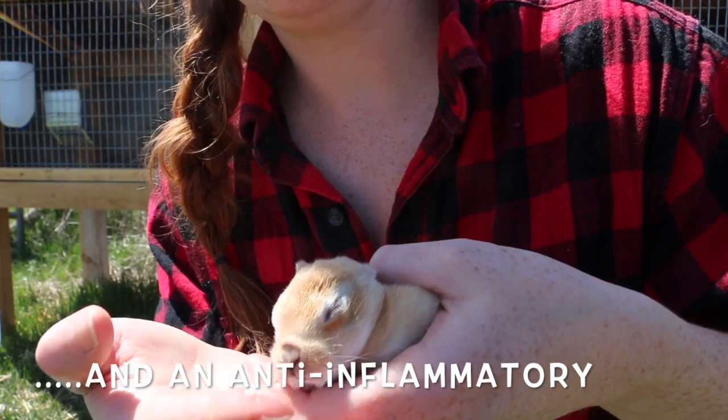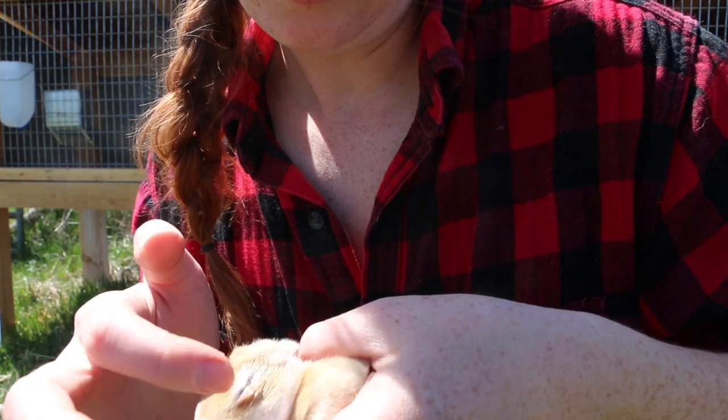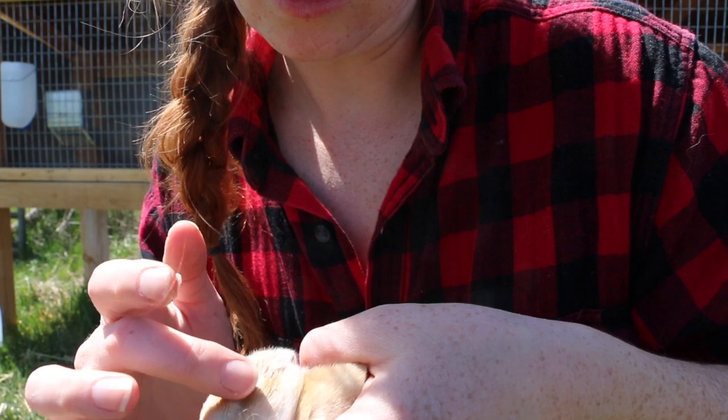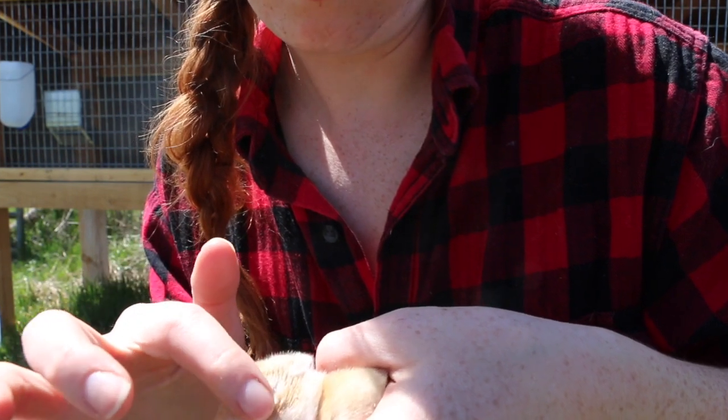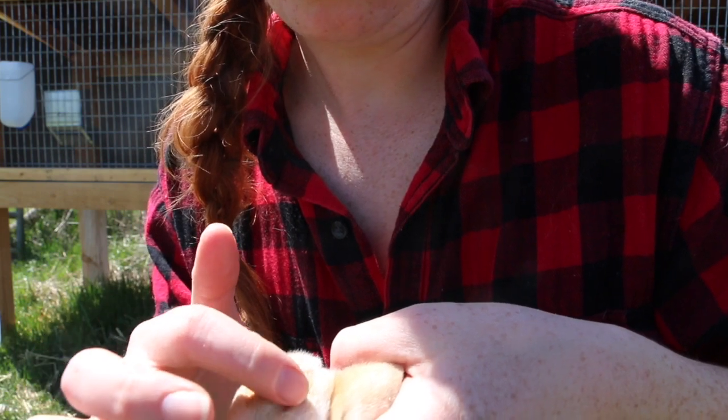So now we're just going to massage a little bit of coconut oil into his eye. And it's okay if it gets into his eye because it's just going to clear up any infection that's already there. But you're just going to massage it in really good.